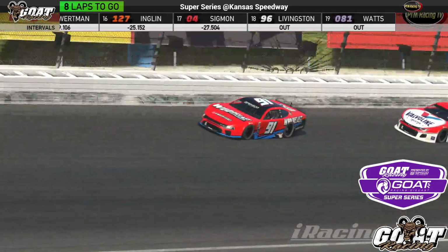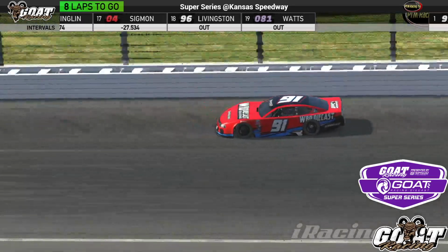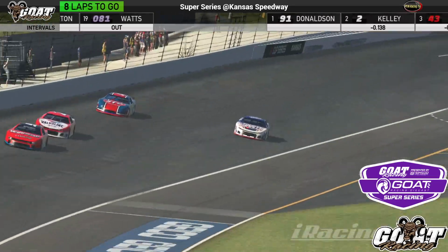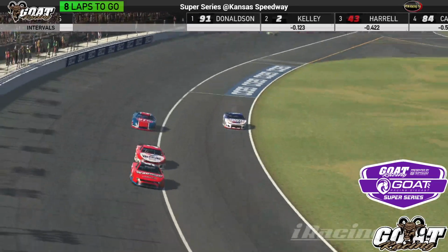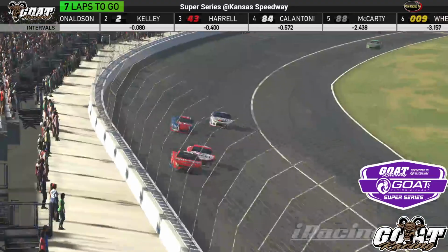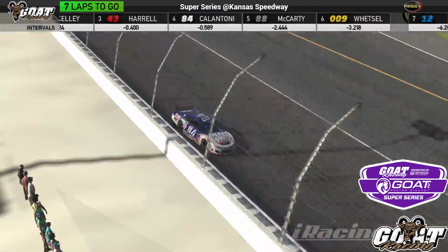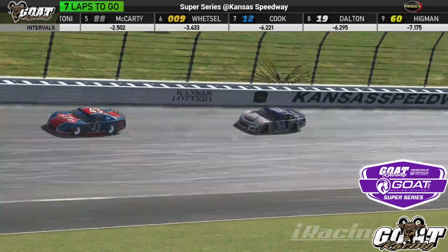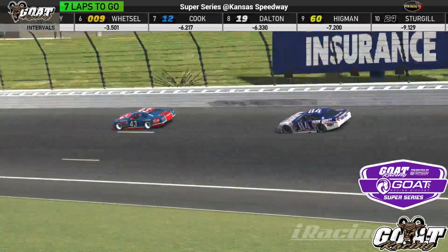Uh-oh, we've got a battle for third right now. Certainly do got a battle indeed there. Sammy Orell and Calatoni going head to head here. Trying to stabilize a little bit here as Donaldson and Kelly just continue to nail down their corners and nail down their turns.